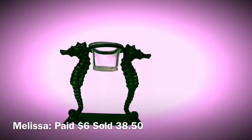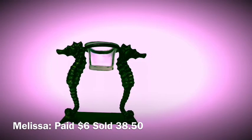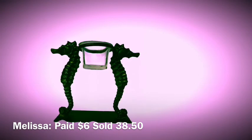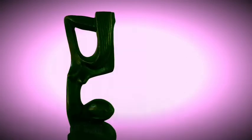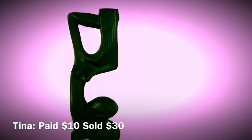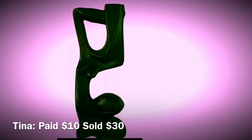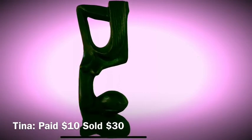I found this antique cast iron seahorse candle holder. It holds a votive candle. I found it at Savers in Los Angeles, and I paid $6 for it, and it sold for $38.50 plus shipping. I purchased this really neat hand-carved nude wood woman at an antique mall, and I bought it for $10, and it sold for $30 plus shipping. And we listed her as mid-century modern.